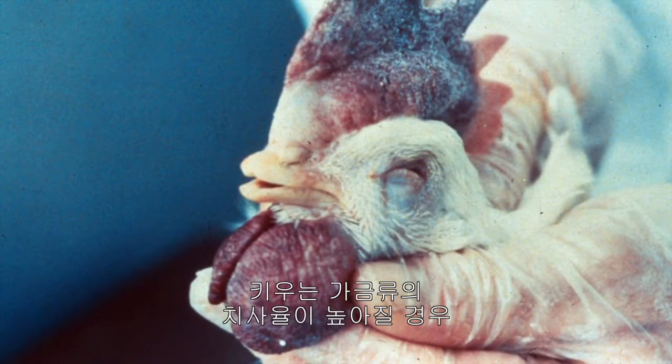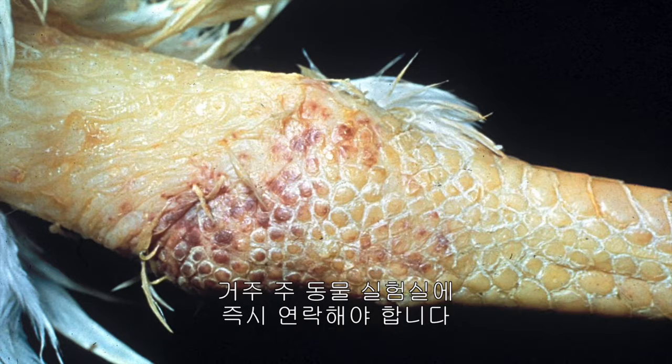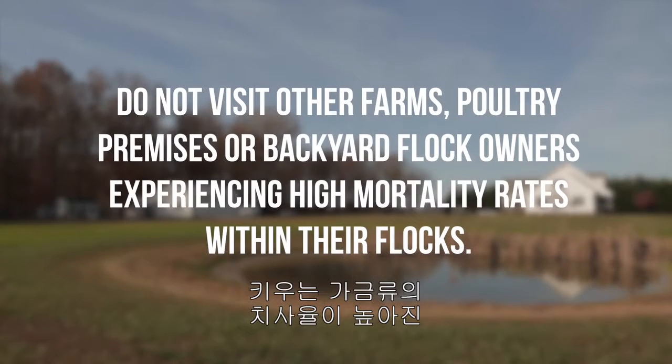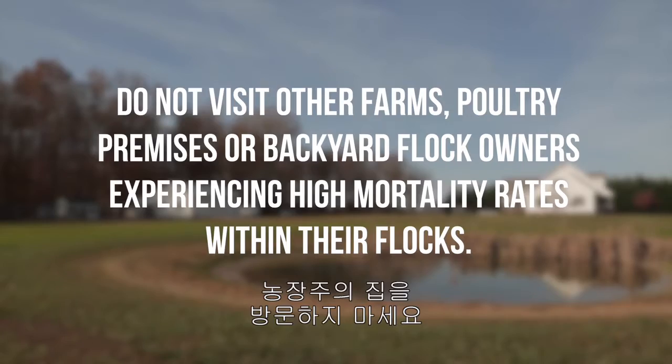Growers should contact their state animal laboratory immediately if they observe high mortality in their flocks. Sick or dying birds should be sent on to a state laboratory for diagnosis. Do not visit other farms, poultry premises, or backyard flock owners experiencing high mortality rates within their flocks.